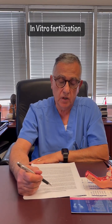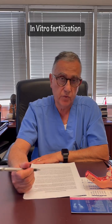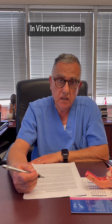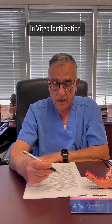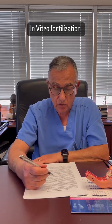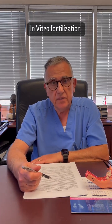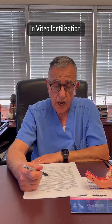Now, in a slight detail, the first thing we do is we try to do some blood work on both the male and the female, which are required by the Food and Drug Administration, and basically to check for any genetic traits that are abnormal, and to check for sexually transmitted diseases and for anemia and things like that. So this is just a blood test that both the male and the female will have to undergo.